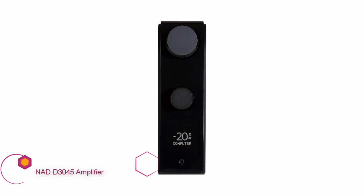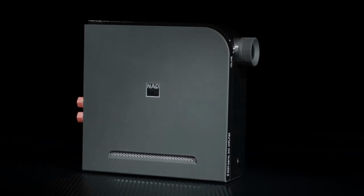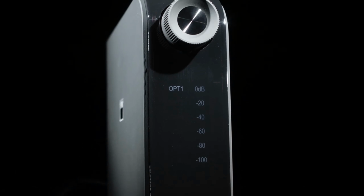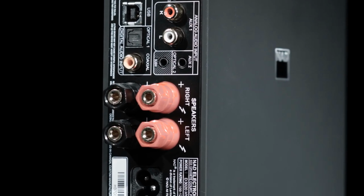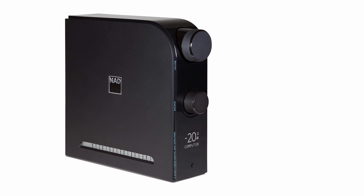NAD D3045 Integrated Stereo Amplifier. The NAD D3020V2 was our top budget amp, and this is the next generation. The NAD D3045 doubles the power output to 60 watts and adds some genuinely innovative features. Our particular favorite is the two-way Bluetooth, meaning you can not only send audio to the amp itself, but also have the amp send audio to, for example, a pair of wireless headphones.